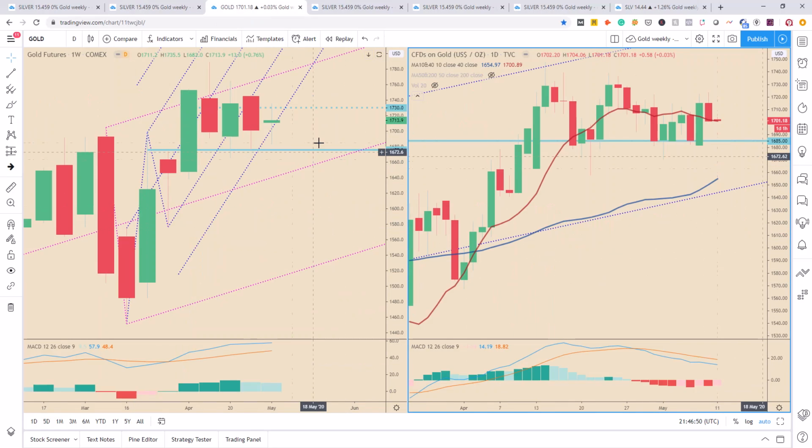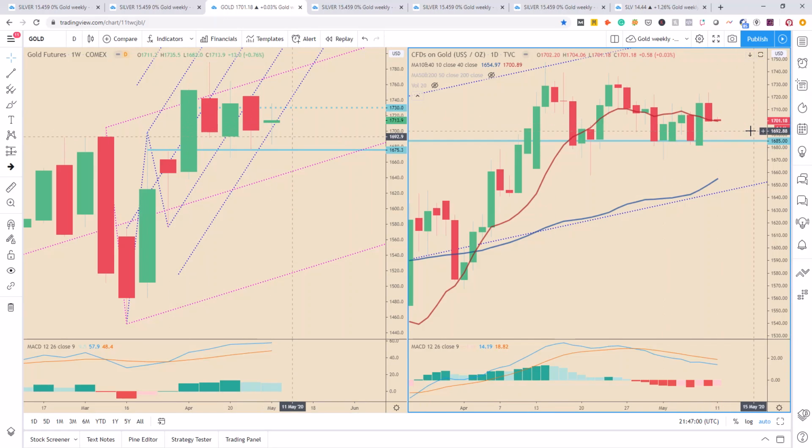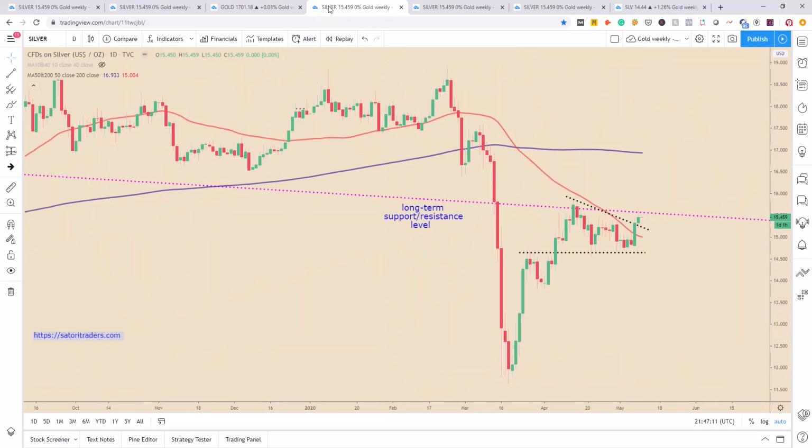And just to show it, here we are. This is now gold, and gold futures on the left is 1713. Gold spot on the right is 1701. So $12 delta, $13 delta in gold. So that's all I'm going to say about gold today. So now let's continue with silver.